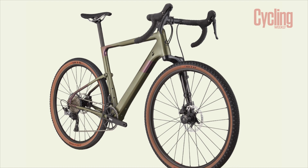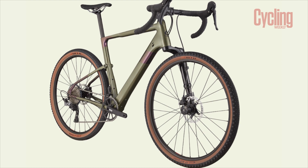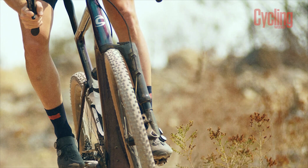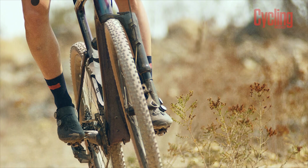Before the new RockShox Rudy XPLR fork came out, the Cannondale's Lefty gravel fork was one of the very few gravel suspension forks that were out there. Supple and responsive to those repeated chattery bumps of an ill-kept fire road, it's also not too heavy and doesn't feel like a drag on the ride.